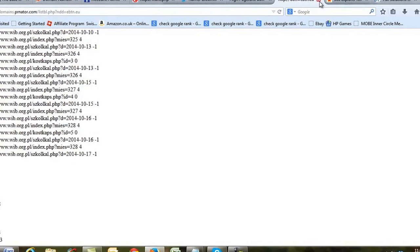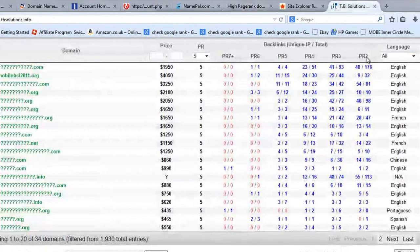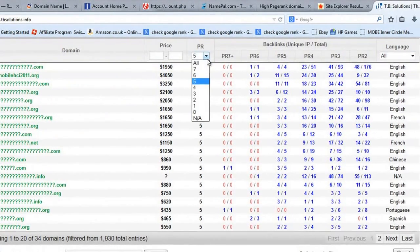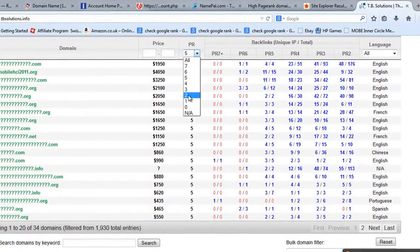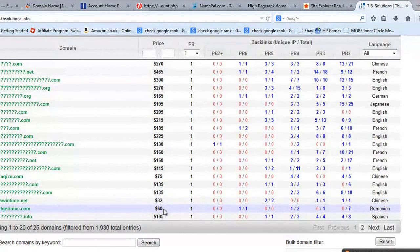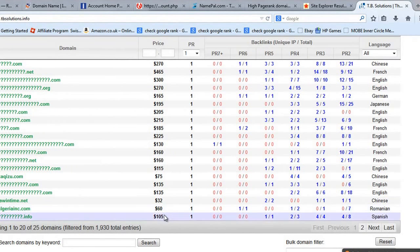I'm just going to close that down, go back to here, and this, as you can see guys, it is a good site if you've got the funds, but it's more expensive. So let's just say we want to get some PR1s, which are still good, as long as they've got lots of backlinks. That one's probably crap, and Chinese wouldn't be any good. European ones are okay, Romanian ones are normally okay, to be honest, but $60 to $400 top max, hitting $500 for PR1, which is again quite expensive.